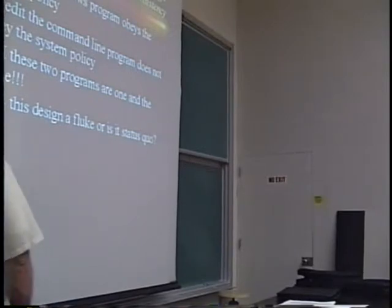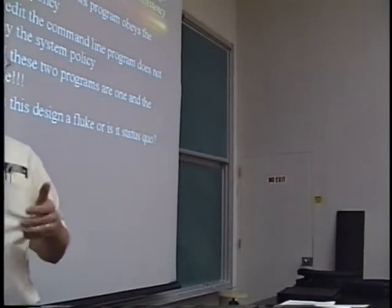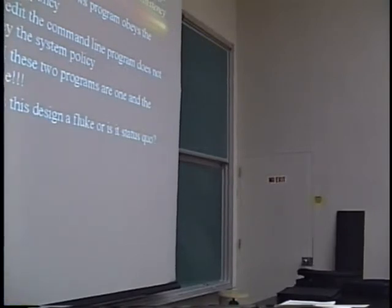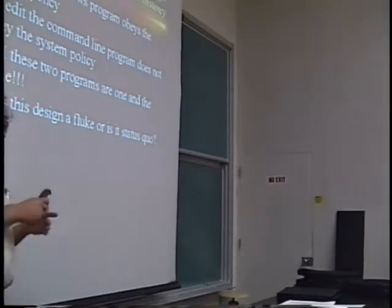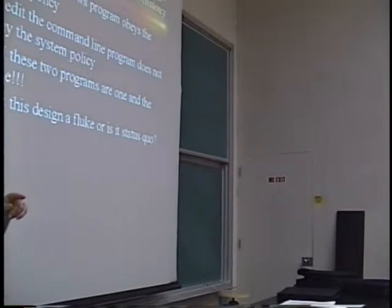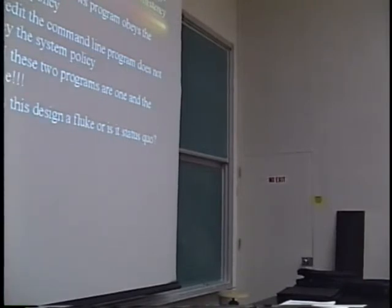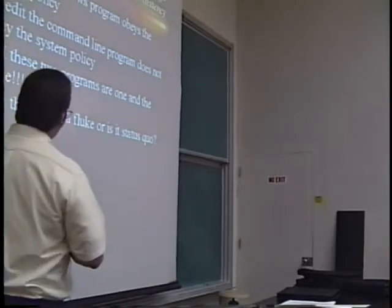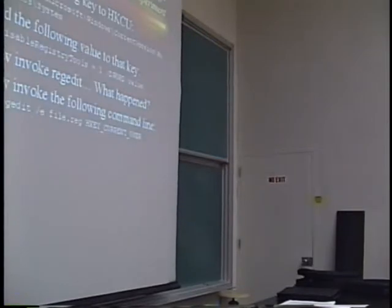This is just reiteration now, but there's a tool called RegEdit. RegEdit, the Windows program, complies with the policy. RegEdit, the command line interface, does not. And this is just a small little program. But you know what? They're the same. And so that really raises this question that Marv was talking about.